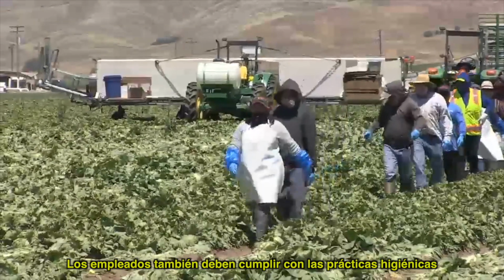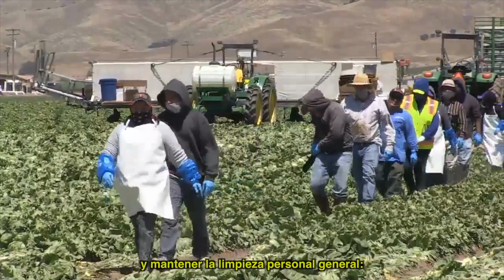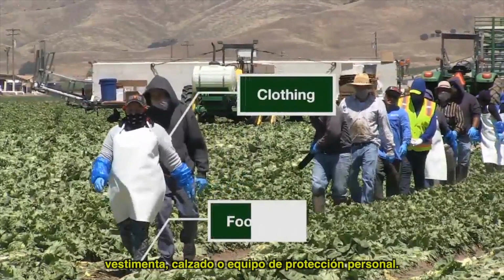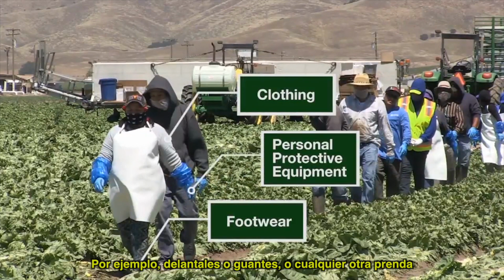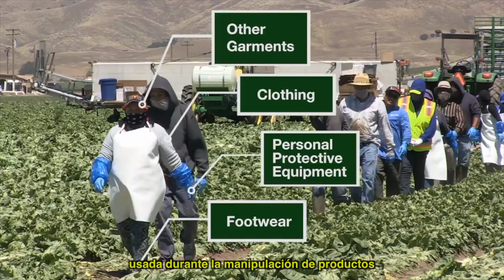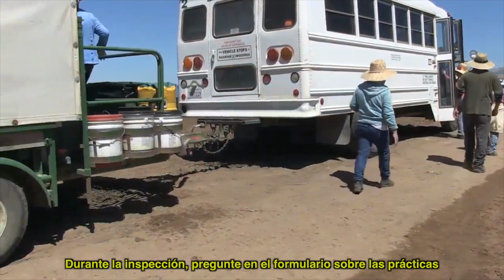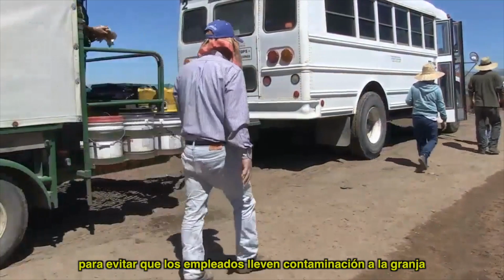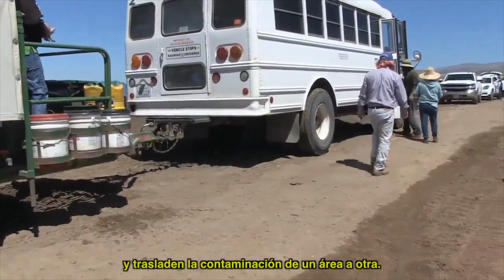Employees must also adhere to hygienic practices and maintain general personal cleanliness. Clothing, footwear, and personal protective equipment, or PPE, for example aprons or gloves, or any other garments worn while handling produce or performing covered activities should remain in good repair. During the inspection, ask the farm about practices to prevent employees from bringing contamination onto the farm and moving contamination from one area to another.